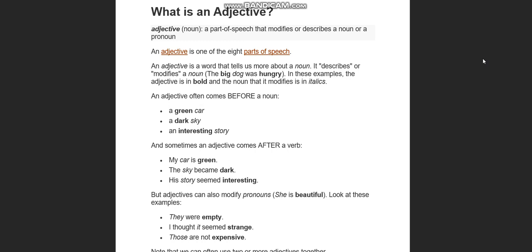Therefore, big and hungry are adjectives because they describe how the dog was. The dog was big and hungry. So, it shows that the dog was big and hungry. So, it basically describes the noun. Yes, so big and hungry are adjectives.